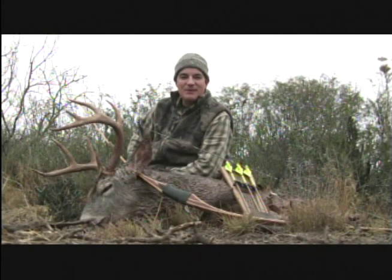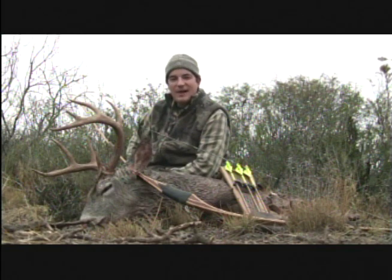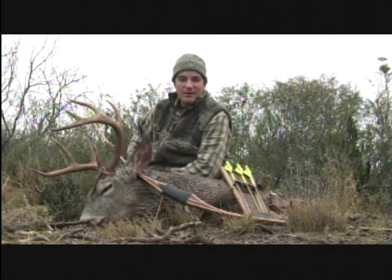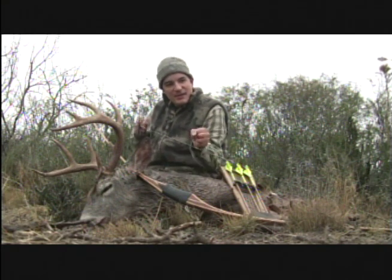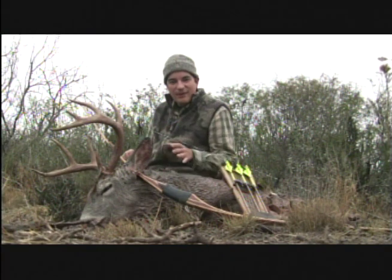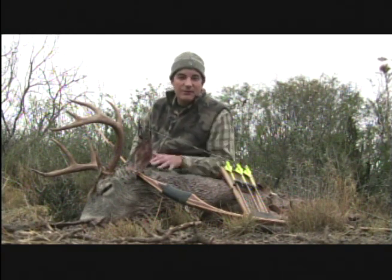This is my second buck with the longbow this year. This is a great 9-point, 4.5-year-old management buck. I actually shot him yesterday evening, 20 yards. I drew back, I was committed to a spot. I didn't realize he had slightly turned, quartering towards me. Consequently, I ended up hitting him a little further back than I'd like to. It's the last weekend of South Texas deer season, and I've got one buck tag left, and this is what happens.